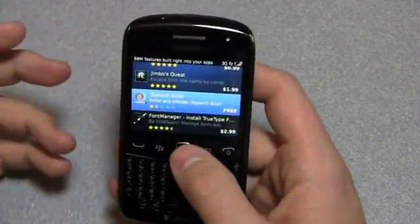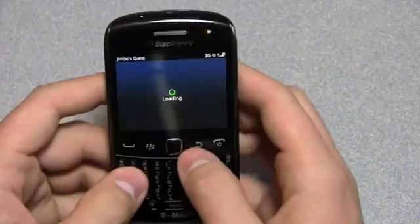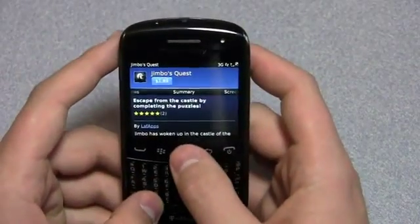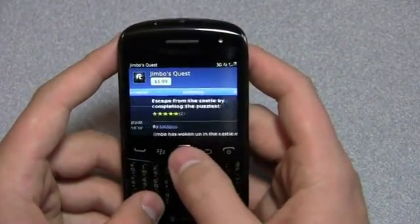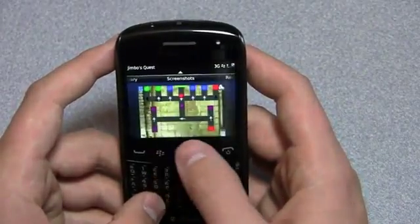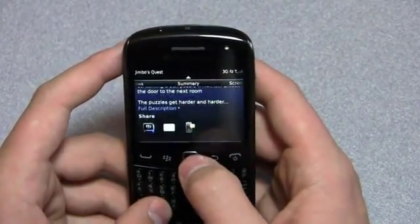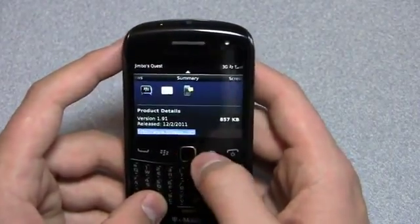So it's definitely an improvement when you go into something like, let's do Jimbo's Quest, for example. You can see it shows me the price. I can go over here to Summary, Screenshots, Reviews, and then I can scroll down and see the summary and how many stars it has, and I can share it via BBM, via messaging, or via email, product details, and more.